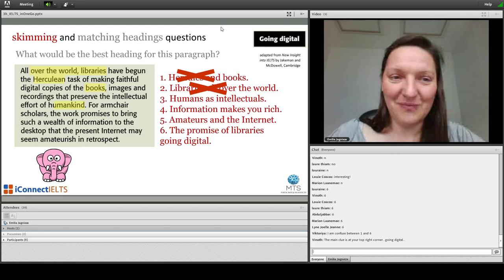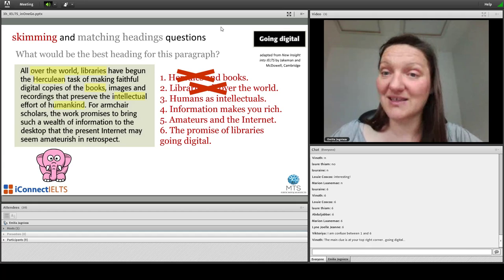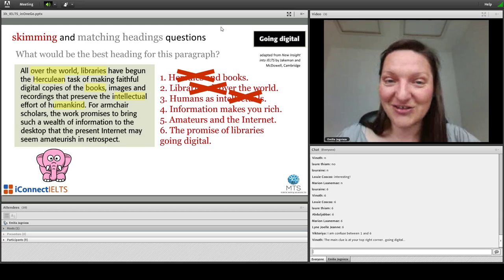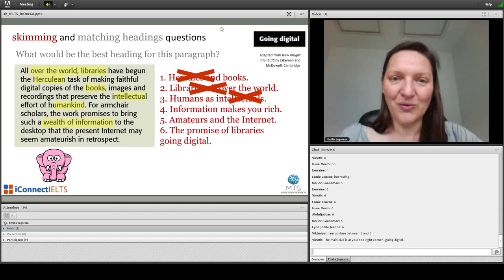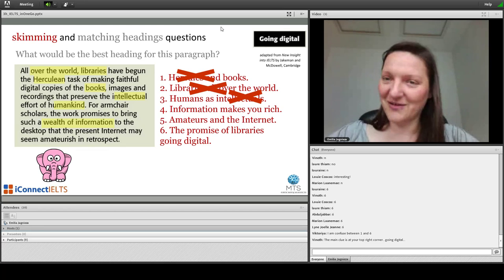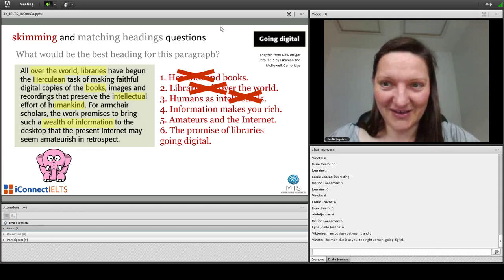Another example, we have humankind and intellectual. Now, is this text about humans as intellectuals? No, just because they are mentioned there, it doesn't mean that the text is about them, right? Another funny example, wealth of information. And you might think, it's about how information makes you rich. If you give this text to your friend and say, here you go, you will learn how to get rich on information, your friend will be very disappointed.